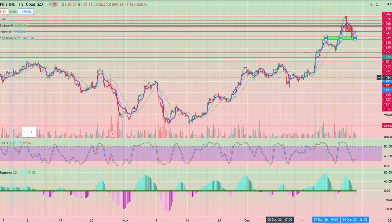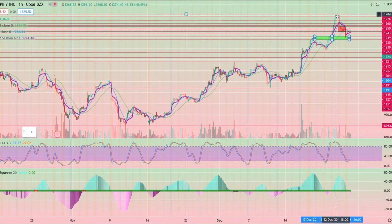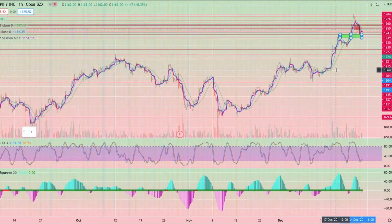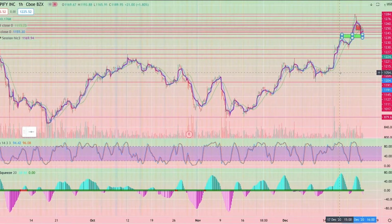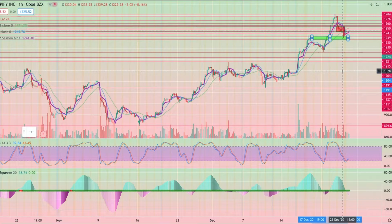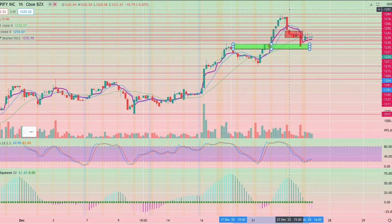So as you can see, Shopify has been making some crazy highs, and it did have an all-time high of around 1285, and that happened on the 22nd. Shopify has been doing well for a number of reasons. Coronavirus and people shopping online has caused a surge in the usage of Shopify, so it comes as no surprise we're reaching for all-time highs.